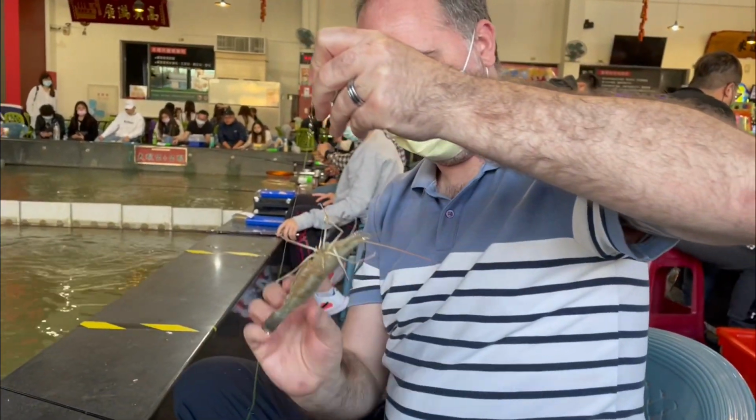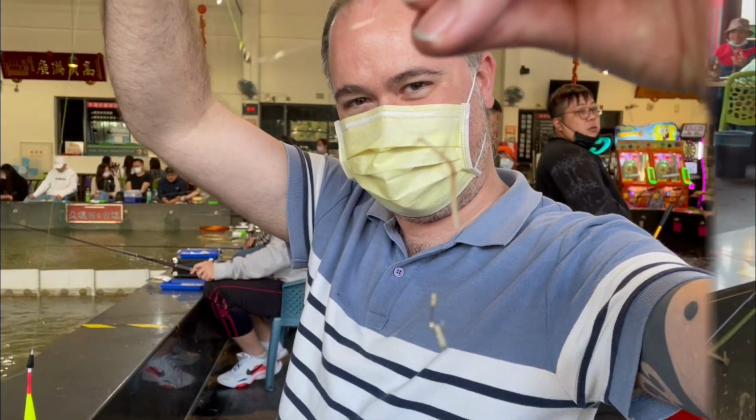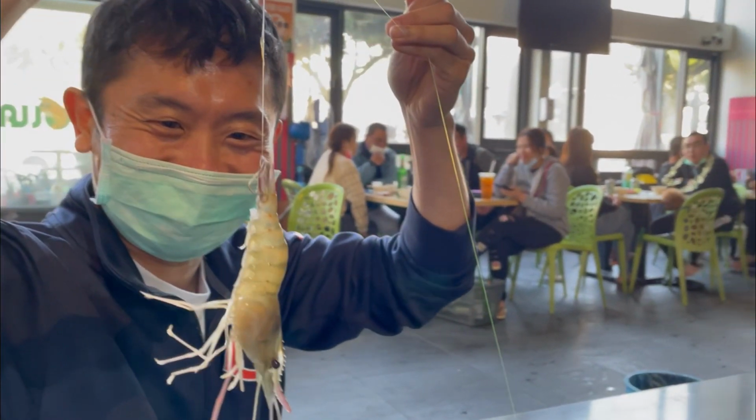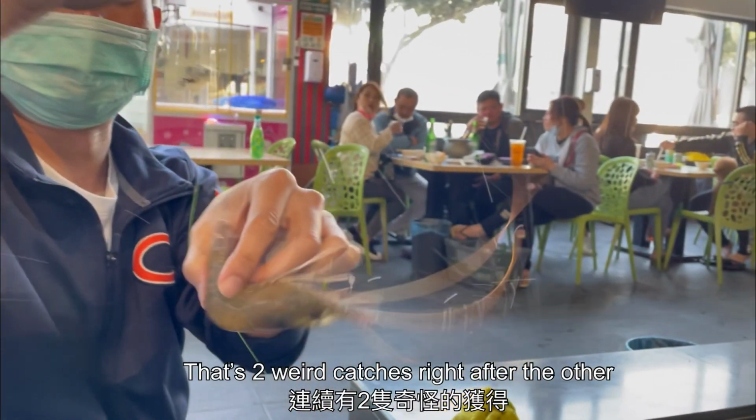Start naming them. So we got him right by the leg. We got this guy by the tail. That's 2 weird catches right after the other.